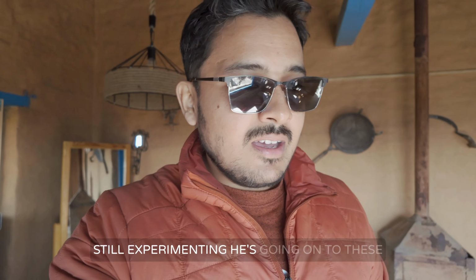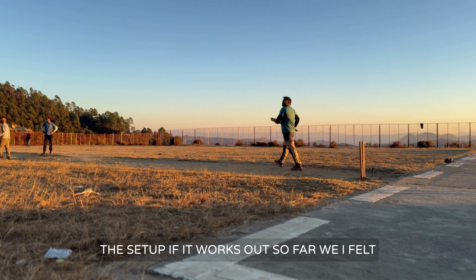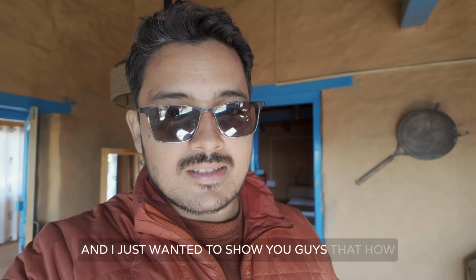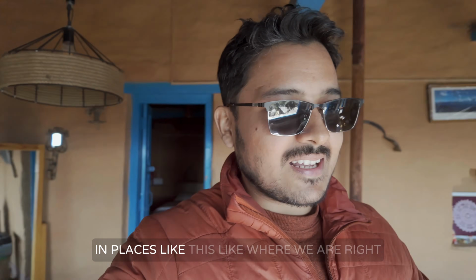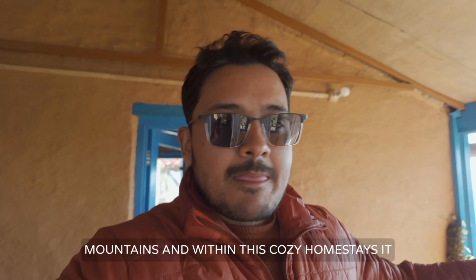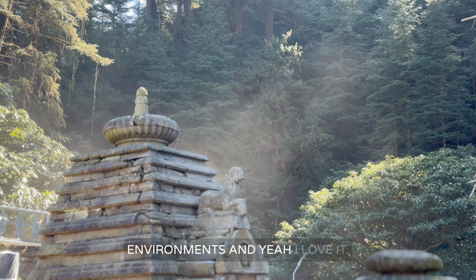But he is still experimenting. He's going to these small remote places and testing whether this setup works out. So far I feel like he's doing really great at it, and with time this might evolve into something else. I just wanted to show you guys how this new work setup can work. If you are in places like where we are right now, in the middle of nowhere in the mountains, in these cozy homestays, it makes so much sense to have this kind of work setup. It feels so natural to work in these environments, and yeah, I love it.